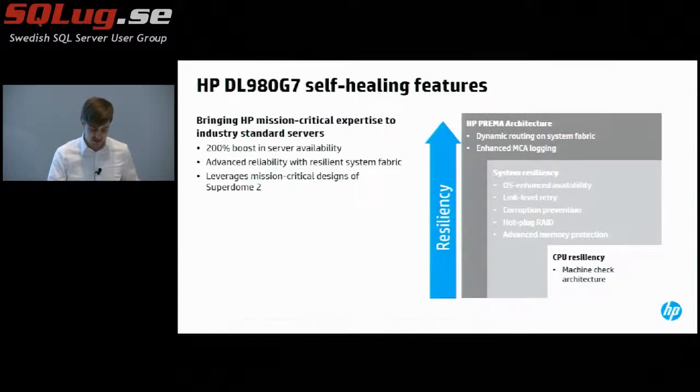So this is performance, and about resiliency, there are different things that we're using in the DL980 to even avoid, for example, your SQL Server cluster having to fail over. Of course, SQL has a lot of great high availability features, especially 2012 now with AlwaysOn.